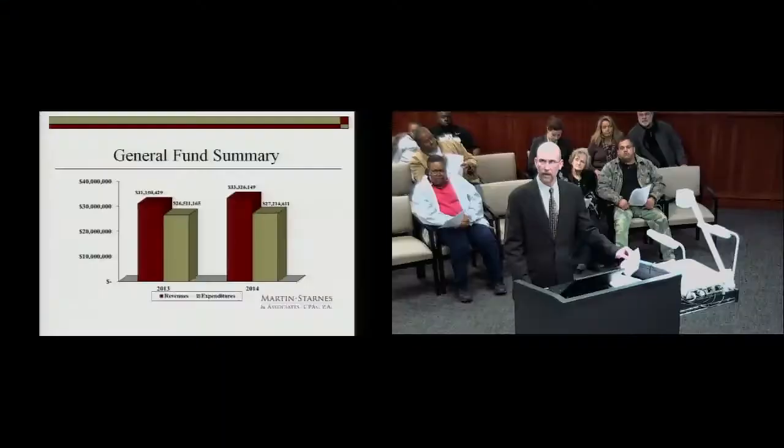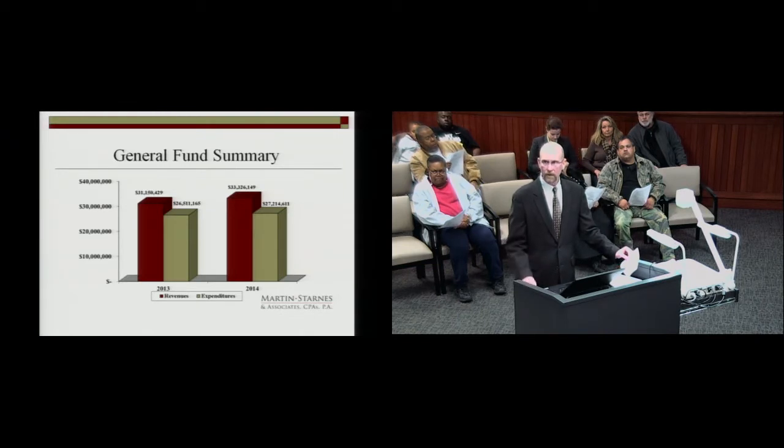We're going to focus primarily on the general fund, because obviously that's your primary operating fund for the city. The first slide is just a comparative slide. It shows you how your operating revenues and your operating expenditures stacked up in 2014 compared to 2013.